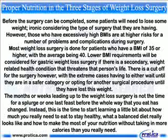Most weight loss surgery is done for patients who have a BMI of 35 or higher, with the average being 40. Lower BMI requirements will be considered for gastric weight loss surgery if there is a secondary, weight-related health condition that threatens that person's life. There is a cutoff for the surgery, however, with the extreme cases having to either wait until they are in a safer category or opting for another surgical procedure until they have lost this weight.